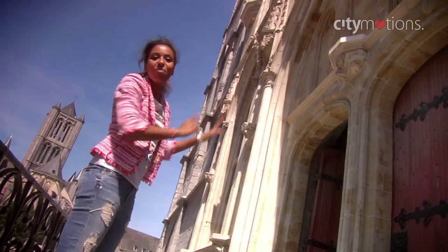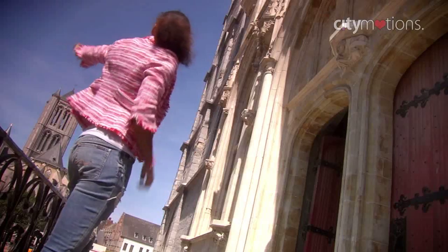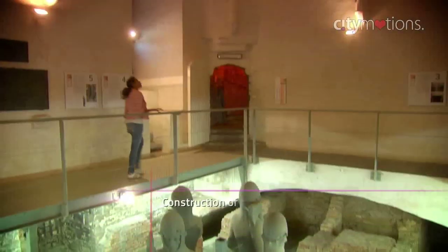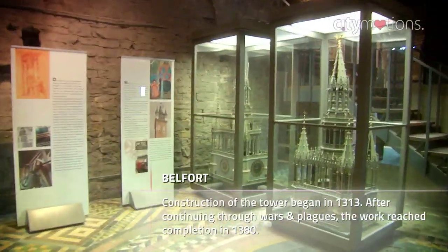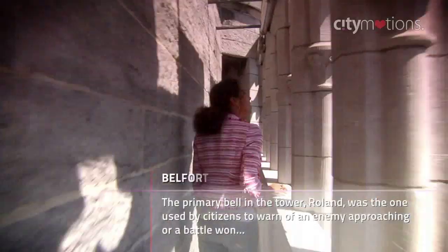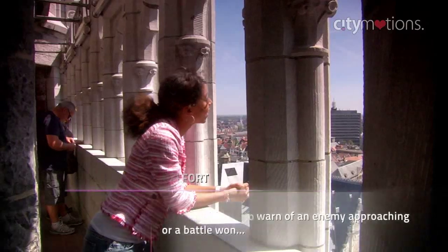This 91-meter-high Belfort of Ghent is one of three medieval towers overlooking the old city center. The other two being St. Nicholas Church and St. Bavo's Cathedral. 91 meters. Here I go. It was definitely worth the 253 stairs.